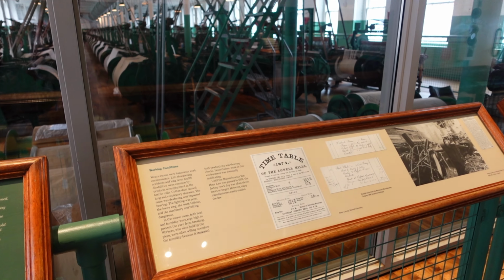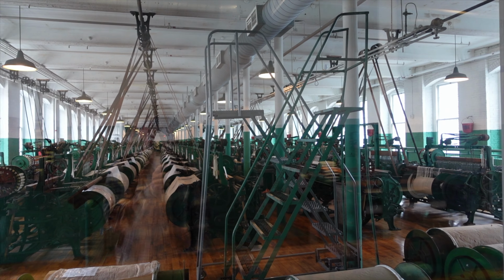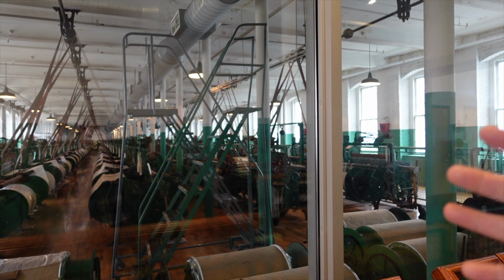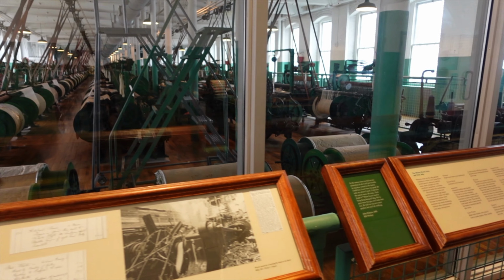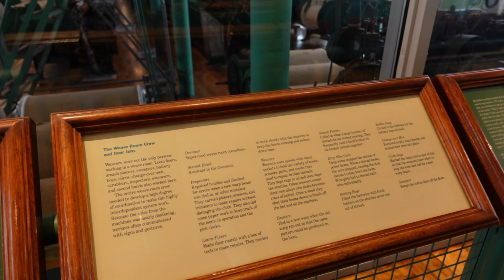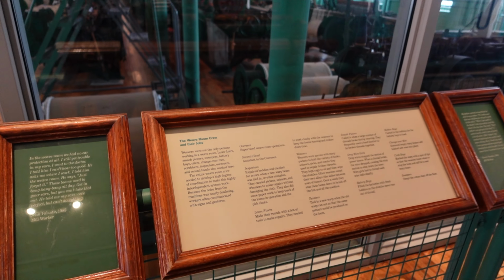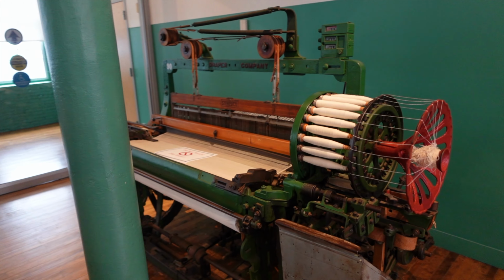And working conditions were pretty hazardous, as you might guess. You could easily lose a finger or get your hair caught in one of these things. And a lot of the workers or women would develop brown lung from breathing in cotton fibers. And yeah, many jobs: overseers, sweepers, oilers, loom fixers. And here's a close-up right here.